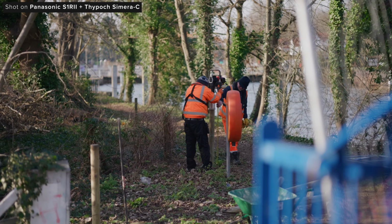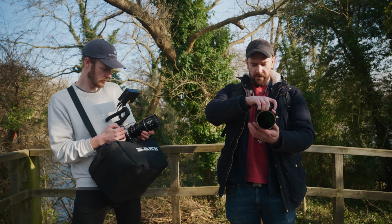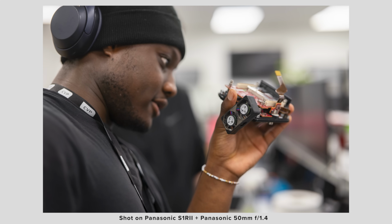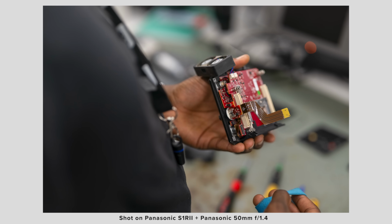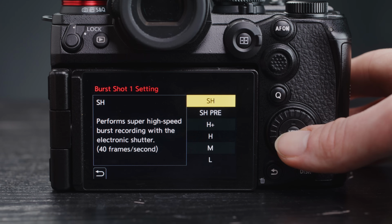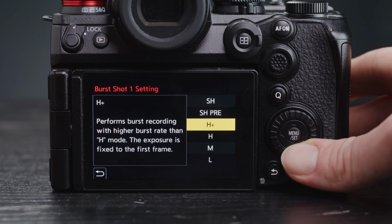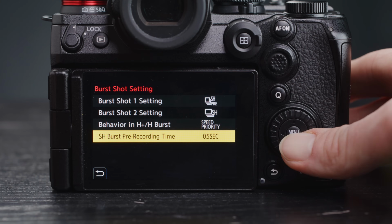The S1R II is obviously a hybrid camera, and that means it packs some pretty decent still specifications as well. 44 megapixels is a nice resolution for stills, and while it may be overkill for some, it's undeniably nice to have a high resolution camera for a lot of applications. It's also pretty fast as well. It can capture up to 40 frames per second blackout free, but this does change across the different RAW quality modes and focusing modes. Here's a chart with the different speeds and details about the pre-burst mode as well.